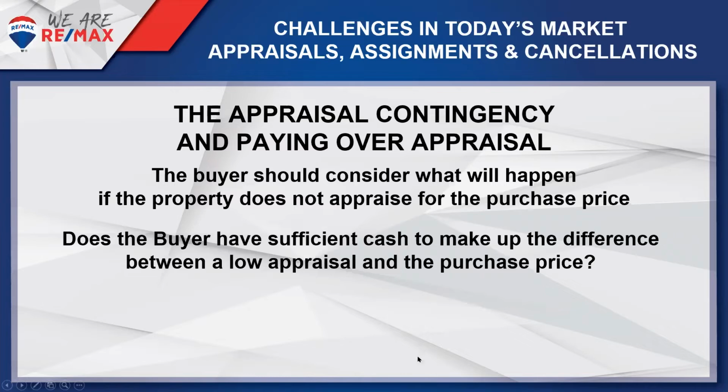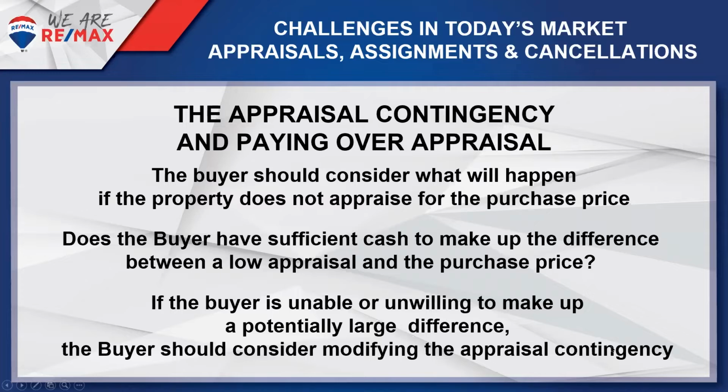So the question that a buyer should first ask themselves, and of course a seller should confirm, does the buyer have sufficient cash to make up the difference between a low appraisal and the agreed to purchase price? If the buyer is unable or unwilling to make up a potentially large difference, the buyer should consider modifying the appraisal contingency, but not removing it in its entirety.